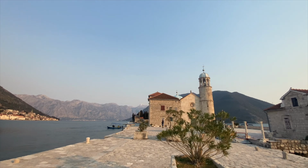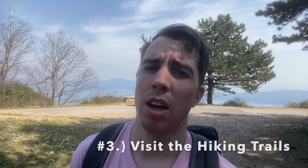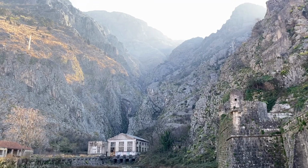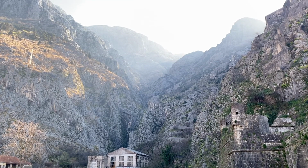We just hiked some beautiful mountain here in Kotor, Montenegro. We're gonna get to the top and we're gonna show y'all some views. Let's get it. If you are a nature lover and into hiking, Kotor is an ideal destination for you.